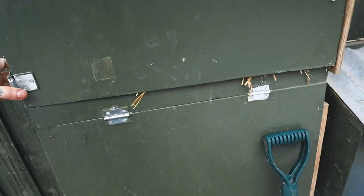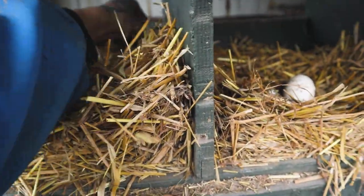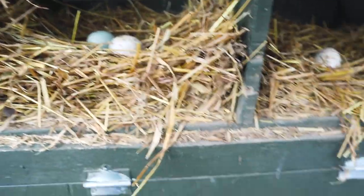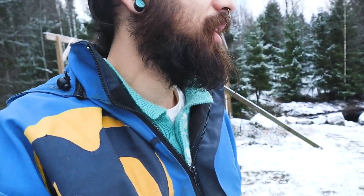See if we got any eggs. Just one. So these are fake eggs that we have in there to trick them into laying more. When chickens go through molt, they stop laying, and then it takes them a while to sort of get back into it. But they will. Probably in a month or so, we'll be overwhelmed with eggs. We'll just have too many.